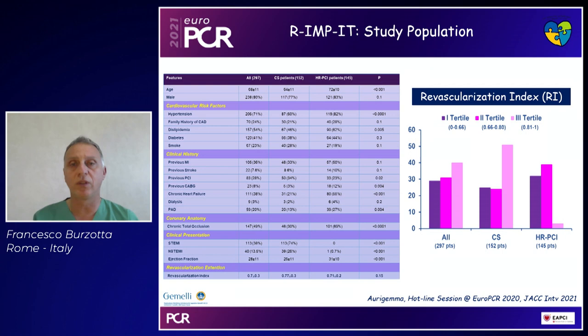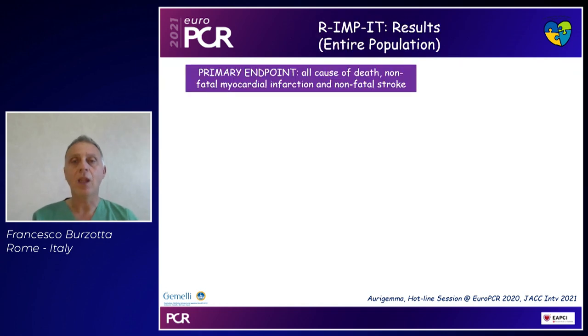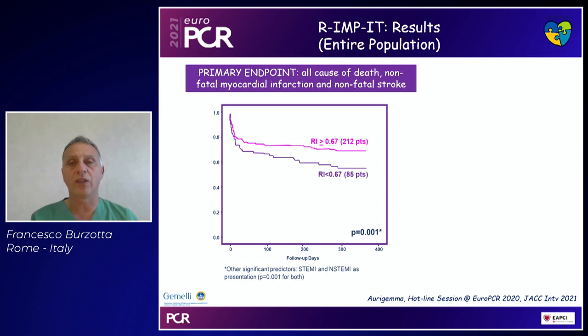As I mentioned, there were both high-risk PCI patients and patients with established cardiogenic shock before. When you look at the stratification of revascularization index by tertiles, you see that a significant number of patients were exposed to less extensive revascularization, and we compared those with patients in the mid to higher tertiles. This is the primary endpoint for the entire population, and you may see that there was a significantly improved outcome in those patients with higher revascularization.